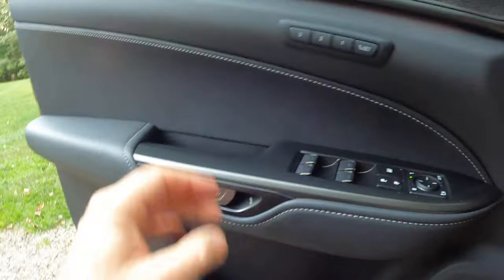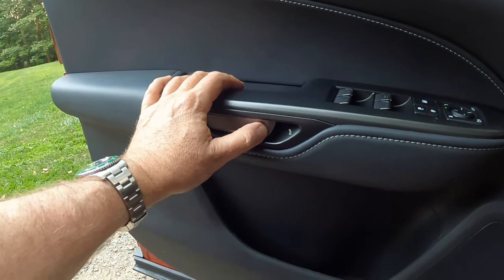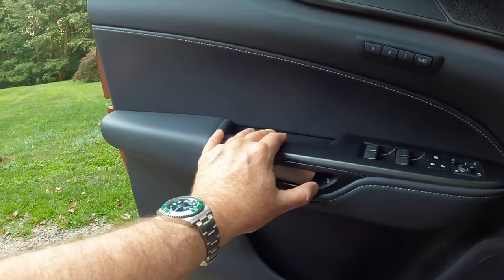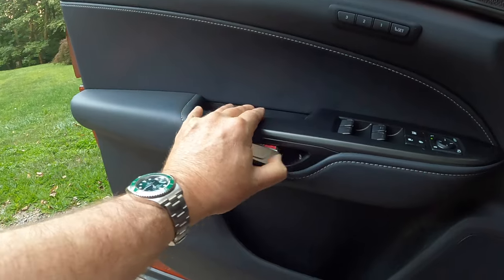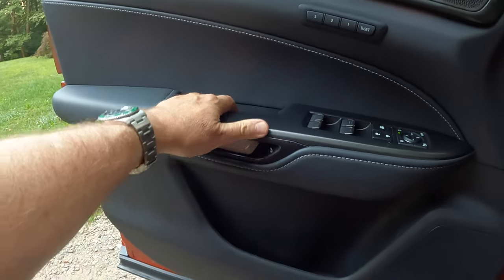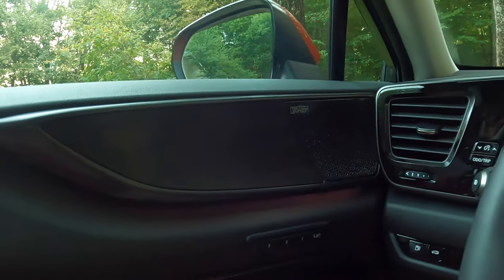What we have here is completely electronic. To open it from the inside, you push it in like this. But what if I've driven into a pond again, and all the electrics have shorted out? Then you pull it this way, and you can manually open it mechanically. So my question to Lexus is, why? Why do we have that electronic?